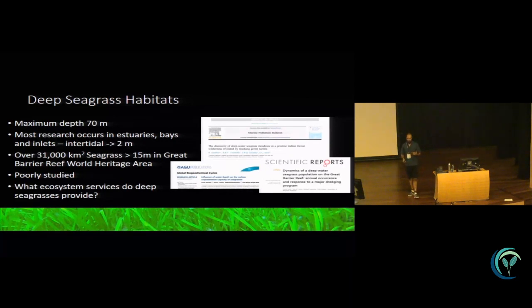But as we know, there's more talk about the Great Barrier Reef, and there's estimated to be 31,000 square kilometres of seagrass in greater than 15 metres of water in the Great Barrier Reef area. Although quite a few studies have come out in the last couple of years, there was a fish one in the Chagos archipelago down to about 29 metres, and a blue carbon one a couple of years ago down to about 20 metres. Generally, they're very, very poorly studied. And a lot of the time we don't even know what species are there, let alone what ecosystem services they provide.